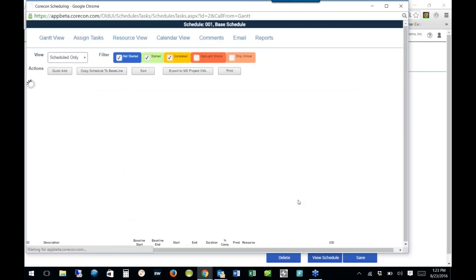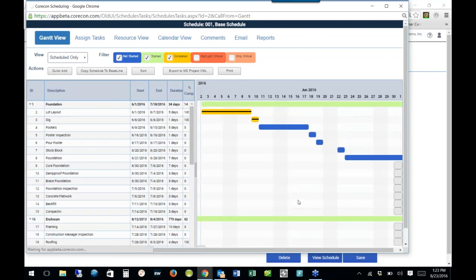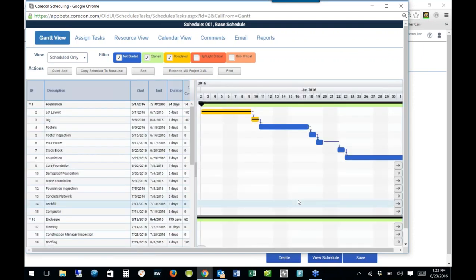So what we're doing here is we're building the Gantt chart. And again, we can import in from an XML file format, so we can support any scheduling tool out there if you want to bring it into the cloud. And again, through the portal, you're able to share this schedule with your customers. Your vendors can see when they're supposed to be out there on the job. We're tracking the work as what's not started. Started will be in green. Completed will be in yellow.